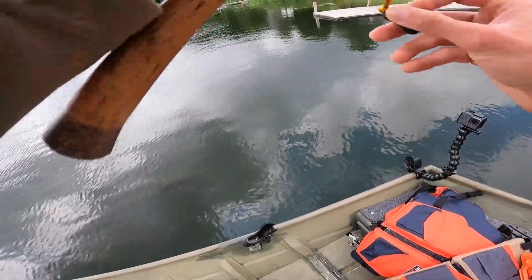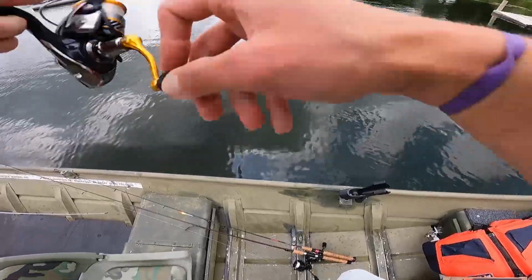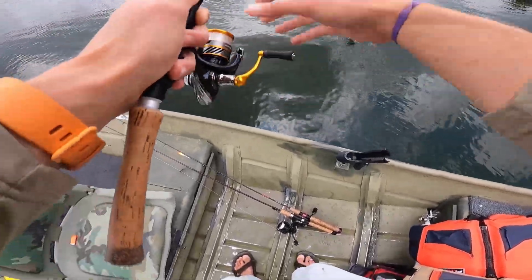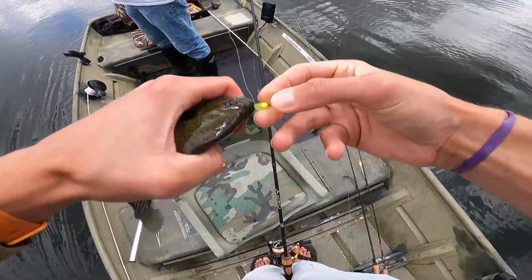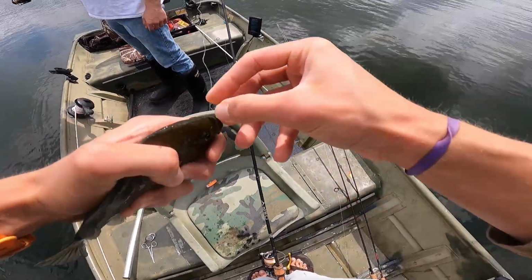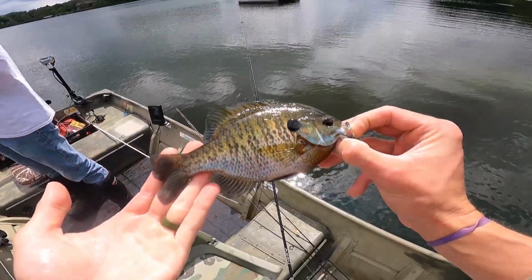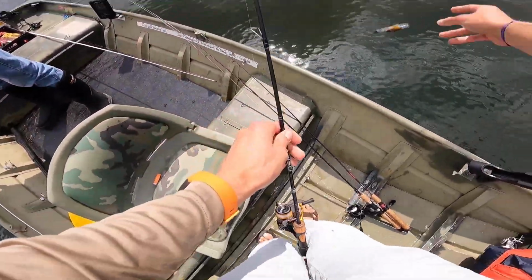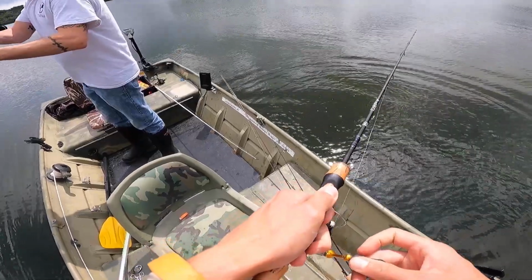Oh yeah. He was carrying that for a second. That's another bruiser. Oh my gosh, dude. Nice. Yes. This is what it's about right here. Perfect hook set too. Yeah, they're positioned in 5 to 6. They're not necessarily sitting on the bottom, but you got to kind of drift it and be patient. Beauty. I love that. See ya, buddy. There you got one. Way off the back of the boat.